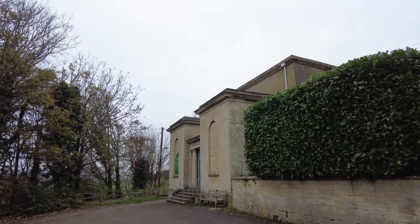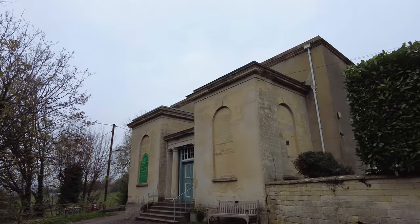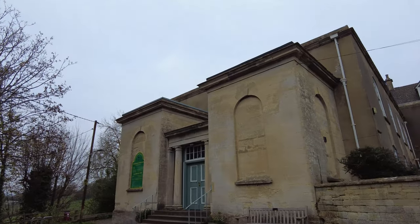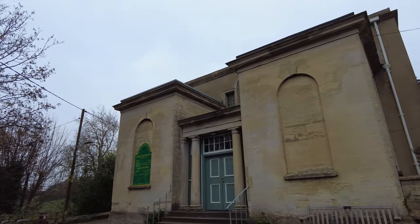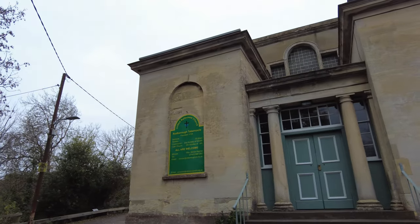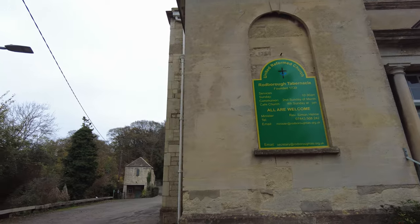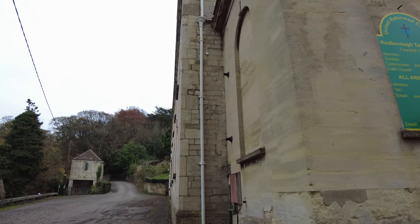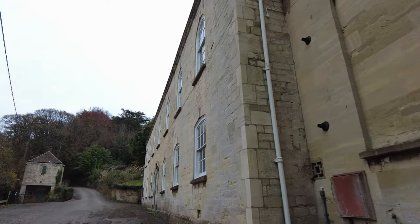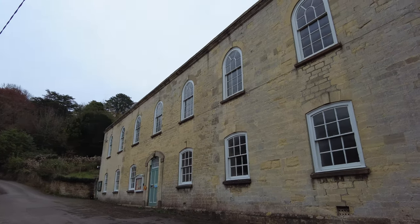Don't know much about the history. Been in there for school plays, concerts, when our son Josh was at this local school. They used to have Christmas concerts there. And yeah, it's a lovely little place. And around here, so you can get to see the building. It's a very smart building.